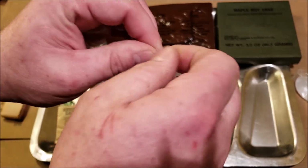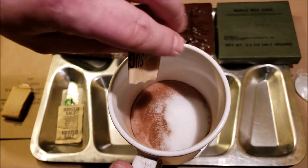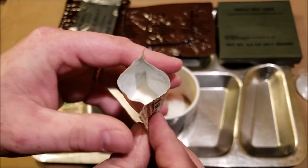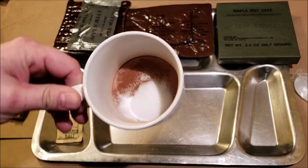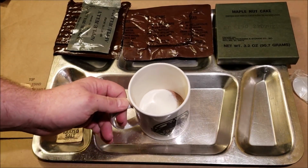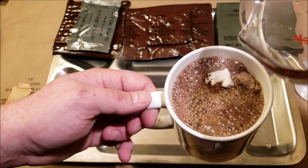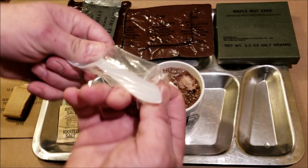Go ahead and add in our sugar. We'll take a look at our creamer and see if it's worth putting in there or not. And it looks fine. Give it a little taste real quick. It tastes perfectly fine. Alright, we're going to go ahead and add 1 cup of previously boiling water to this. I'm going to go ahead and get our spoon opened up. Give that a real quick stir.